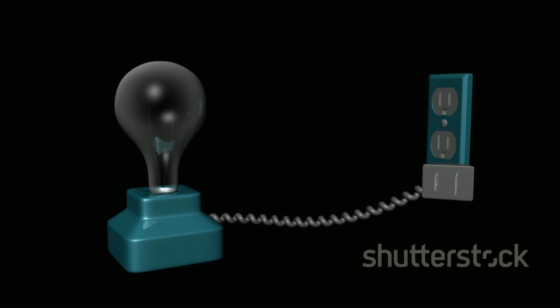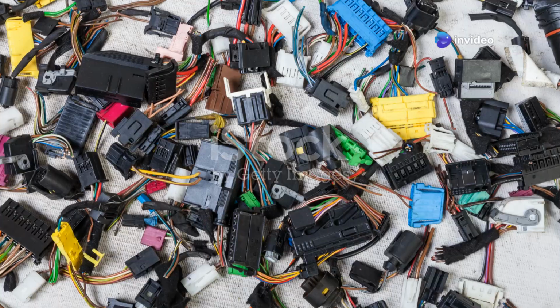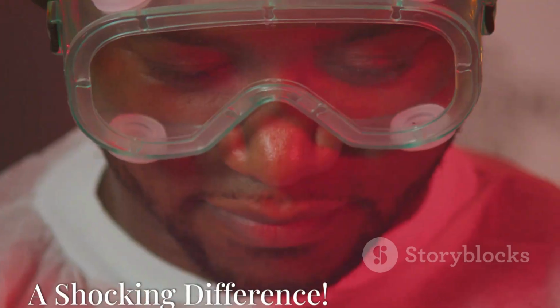Pretty electrifying, right? Now let's imagine those electrons like tiny swimmers ready to race down the water slides of electrical circuits. But wait, they need a path, right? That's where conductors come in. Get ready to explore them in the next section.